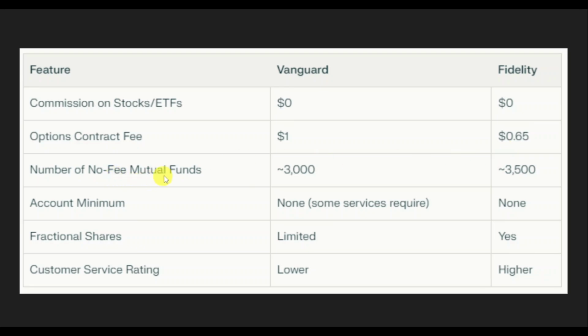So for the number of no-fee mutual funds, we have around 3,000 for Vanguard and Fidelity has around 3,500. So for the account minimum, there is actually no minimum in order to maintain your Vanguard account. However, some services do have requirements. Fidelity also has no required minimum.